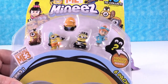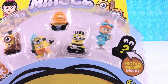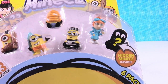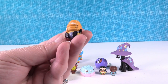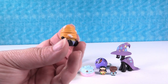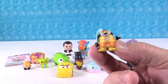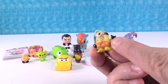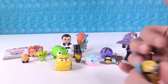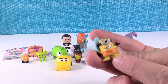This is a six pack. We have one hidden mini inside and a jail Mineez, which is awesome. So let's see who's hiding inside. First up is Beehive Minion. And this is not something you want to do. Do not sit with a beehive on your head. Nope. I have Surf's Up Minion. And I just noticed now that he has like the chakra. He's a thing. But he's only got like three fingers, so it looks weird.